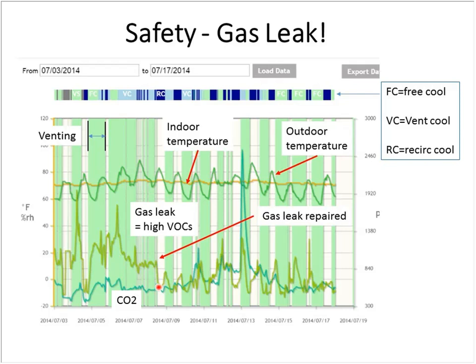And once the gas leak was fixed, and I want to make the comment that we encourage these folks to not put natural gas in their home, but it's a tough sell still. There are other reasons why it's not beneficial in addition to problems like this. But once that was brought into control, you see how VOCs and CO2 interplayed with each other.